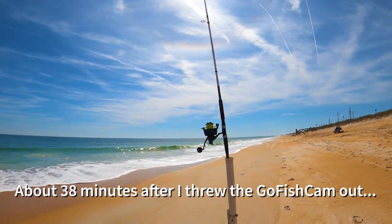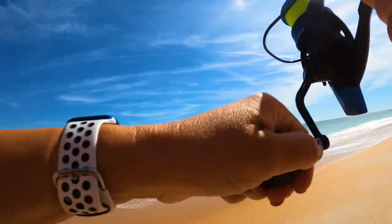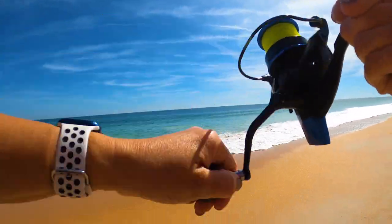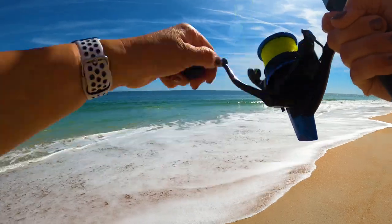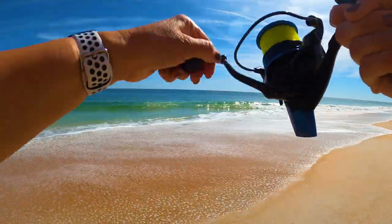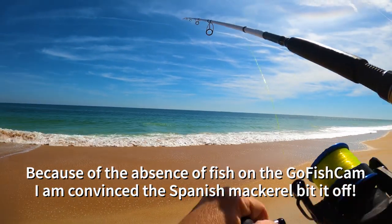This line is very, very slack. I really hope that means pompano. Oh, could have been a shark bit it off. This feels like nothing coming in. Something bit it completely off.